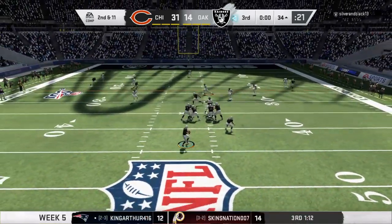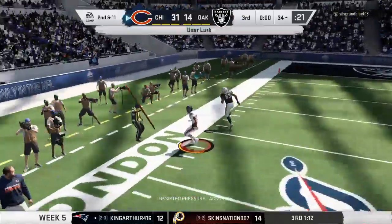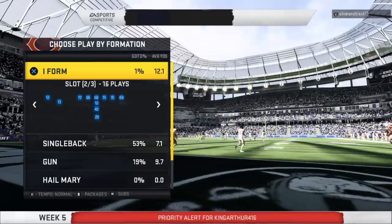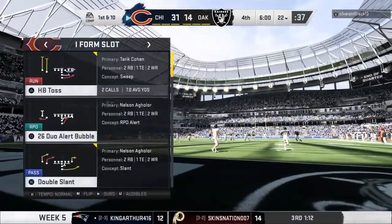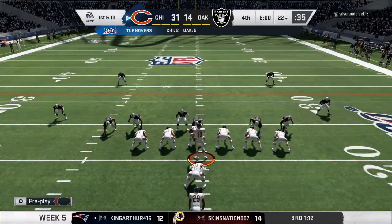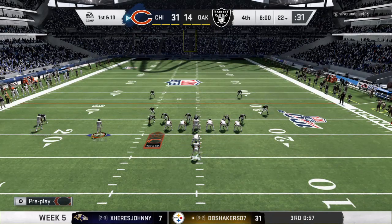To try again after the sack. Carr rifles one that's intercepted. Picked off at the 22. Welcome back now here in London. It's Bears football here. They also have the lead as we begin quarter number 4.